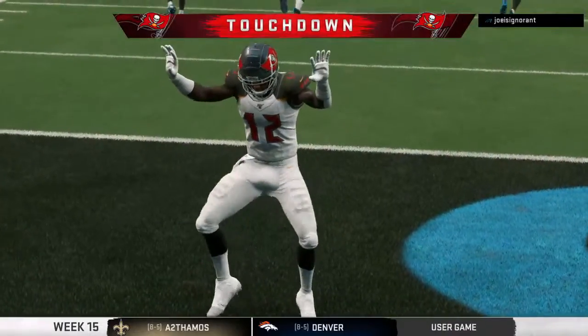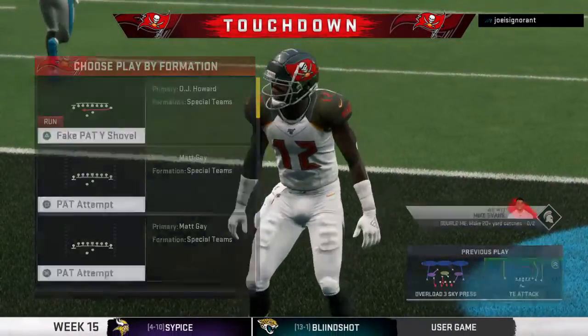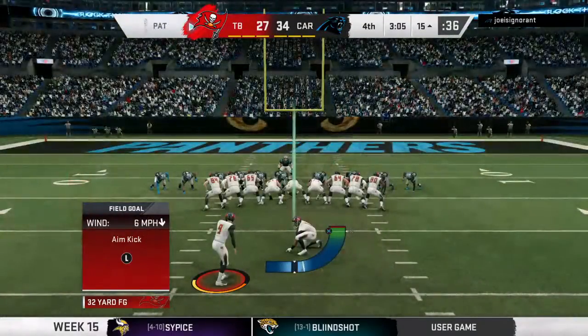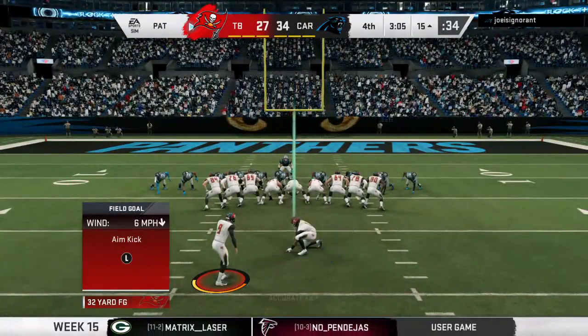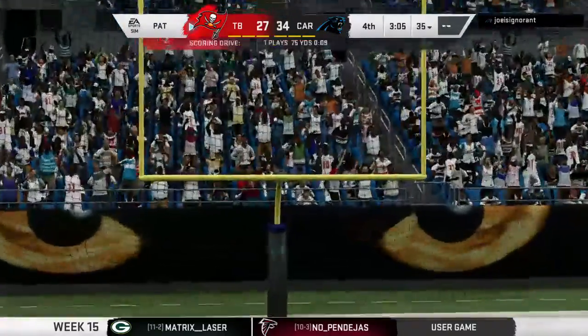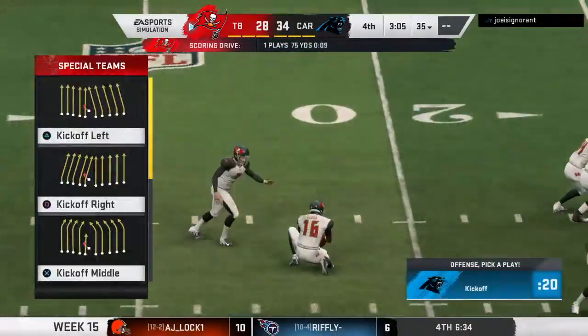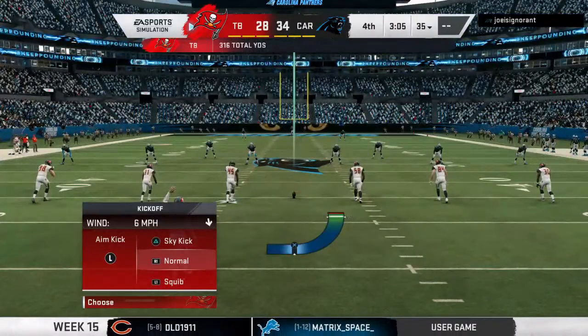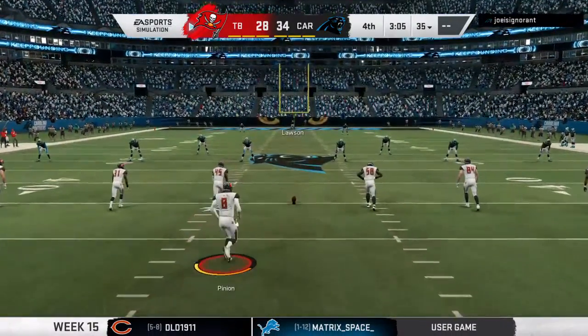Touchdown, Tampa Bay. Chris Godwin with his 2nd touchdown of the game, 4th of the year, as his guys are back within a single score. No, we're not cheering. No, we're not rooting, but I am excited about this, and I know you are too. We got a ball game again after that big-time strike. Big-time strike, and you are right. Don't go anywhere yet. This thing's not done.